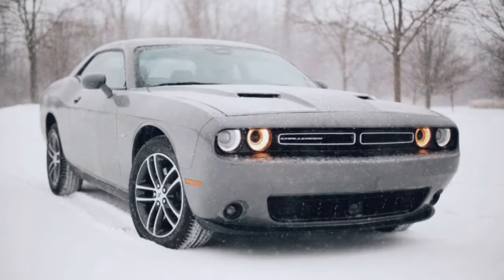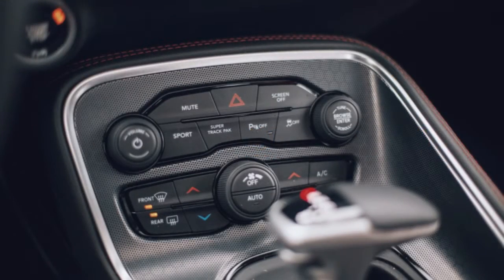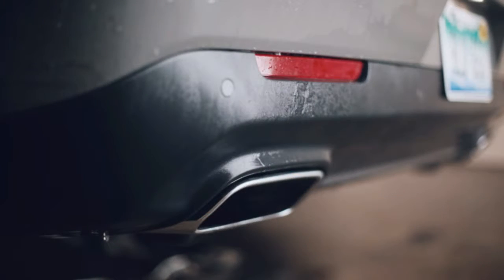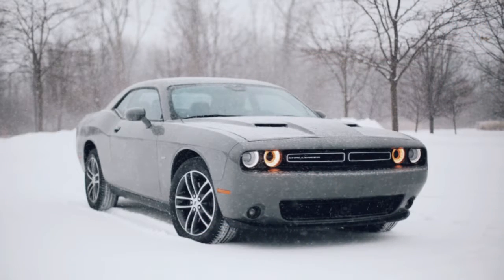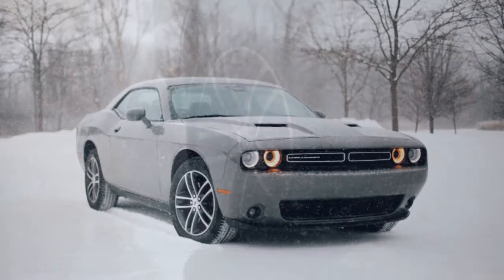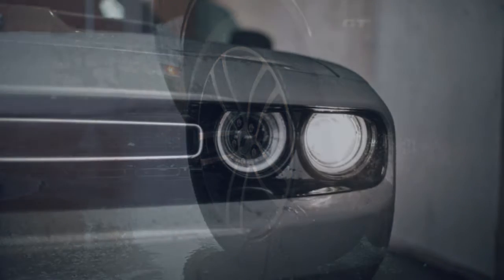In the snow, the all-wheel drive is a huge help. Rear-wheel drive and all-season tires are not a great winter combination, but the Challenger pulls and claws its way through the powder. I'm sure it's good in the rain, too, though I didn't have an opportunity to try. I think I still prefer the Ford Mustang or Chevy Camaro, but if you only want a big, comfy coupe, you could do a hell of a lot worse than this Dodge.